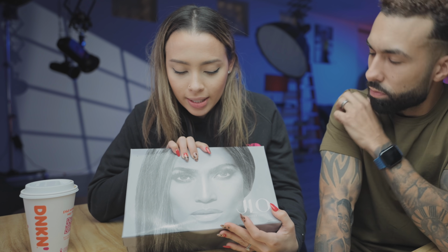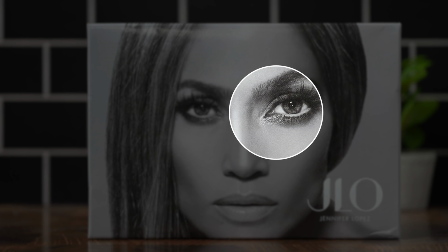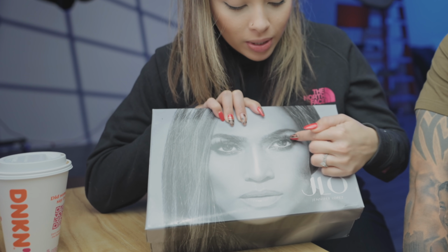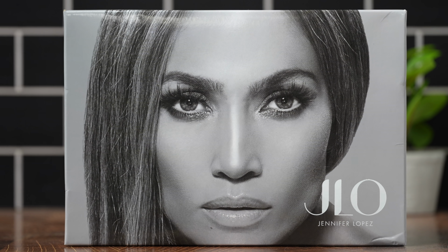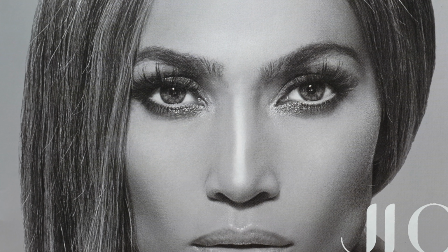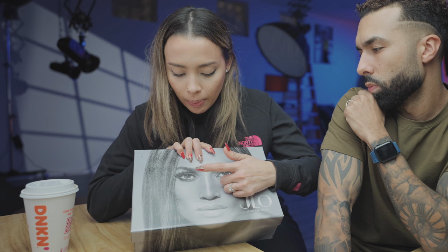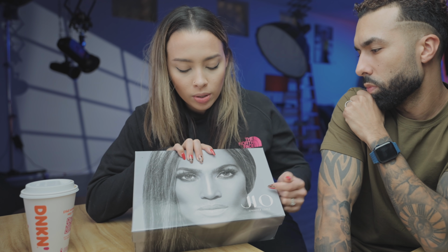So what stands out the most about this photo, what I made sure I had to get right, was the inner eyes. This can go with any dark color, brown or black, but to me it looks like a shimmery gold. Not even a silver, but it could be a silver. It looks more like a gold inner corner. And then the highlight on the nose definitely stood out.